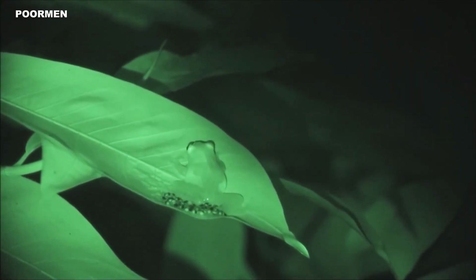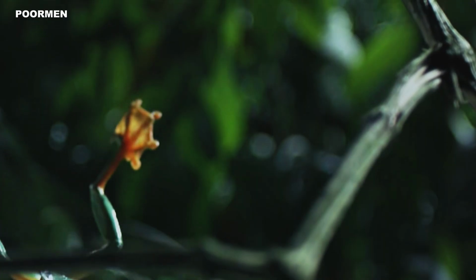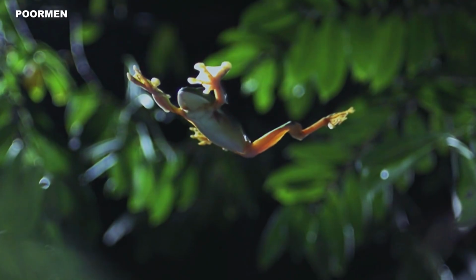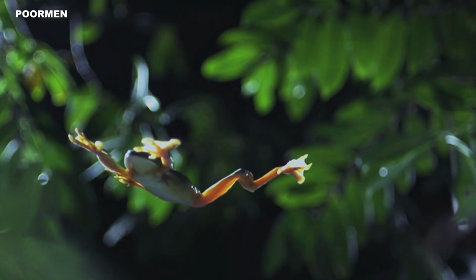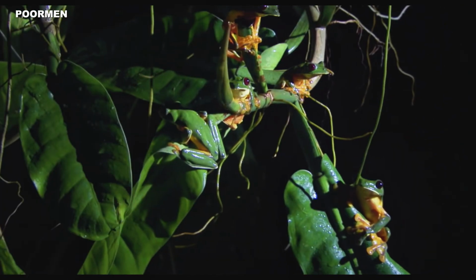7. Amazon leaf frog. The Amazon leaf frog's green, translucent skin blends into South American rainforest canopies. From below, it mimics dappled light through leaves, making it nearly invisible to birds and snakes.